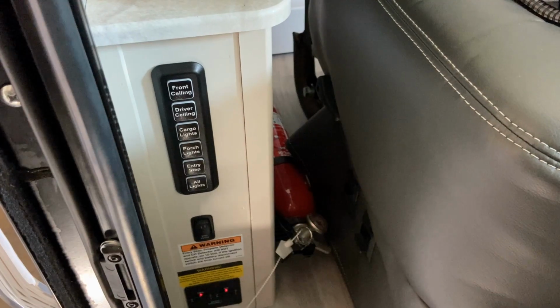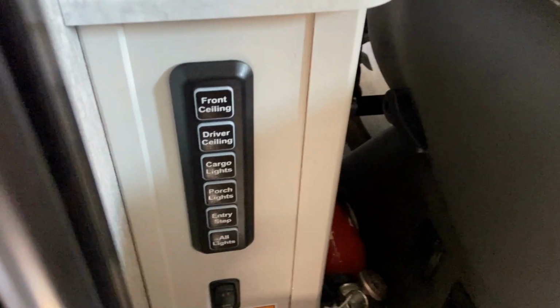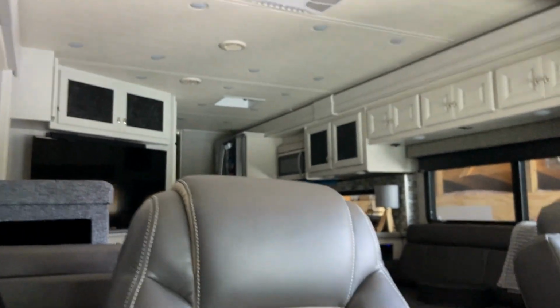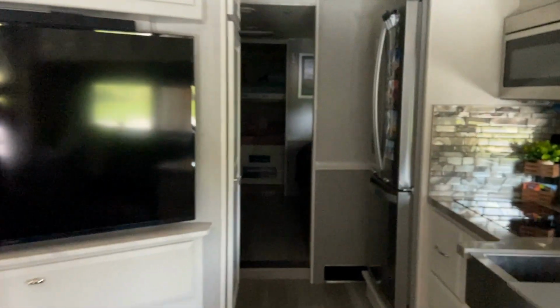Okay. All right, so we're gonna start with these buttons here. You should be able to press this button here that says all lights, and all lights should come on, but ours don't. So, sometimes it works, sometimes it doesn't.